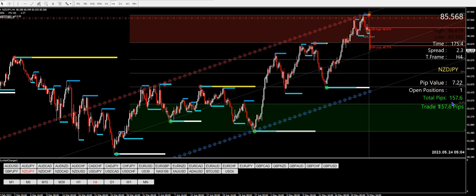You can see I'm up 157 pips on that one. Let me write that down. And I took this particular trade yesterday because it hit my zones, my support and resistance levels, everything. With these systems that we put together, it's almost a no-brainer. There's no way you can't see this stuff.